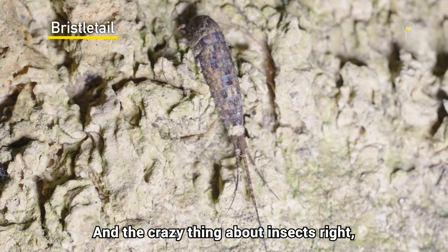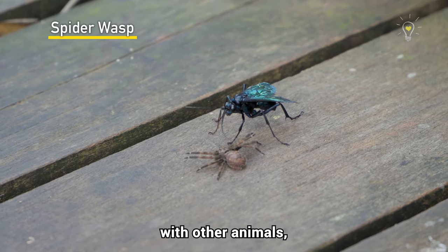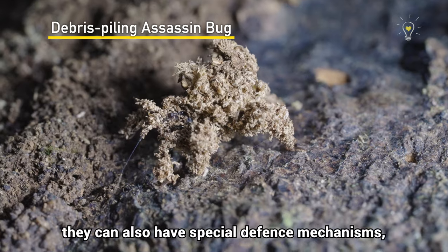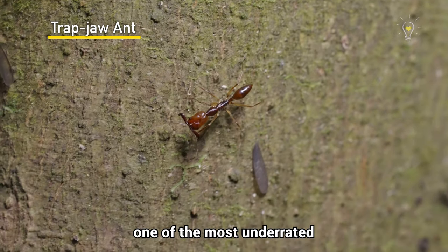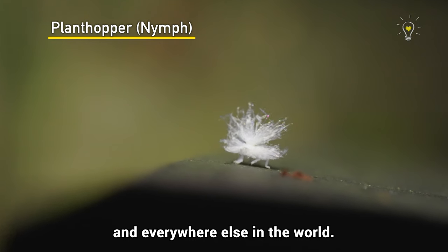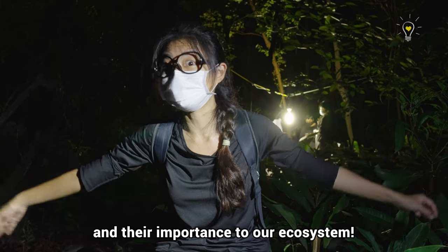And the crazy thing about insects, right, is they are literally in a world of their own. They can have symbiotic or parasitic relationships with other animals, they can have fascinating mimicry or camouflage abilities, they can also have special defense mechanisms. So they are extremely cool. I really love insects, and I will always say that they are one of the most underrated and underappreciated wildlife that we have here and everywhere else in the world. So I hope today's adventure has opened your eyes to the world of critters and their importance to our ecosystem.